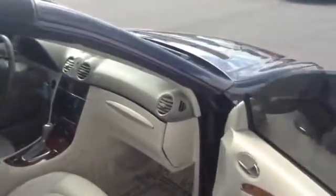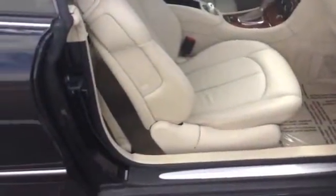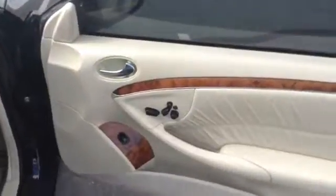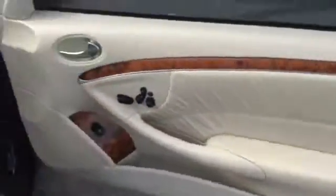I'm gonna take you inside the car. Nice color contrast there, the black on beige. Nice wood grain. All your seat controls on your door here make it real convenient to adjust. Leather stitching in there as well. This is nice little ease of access here.